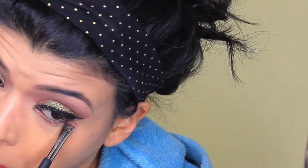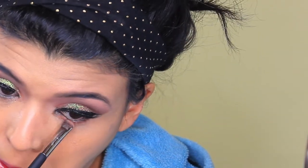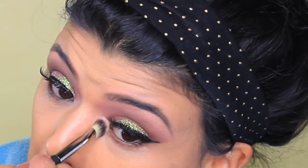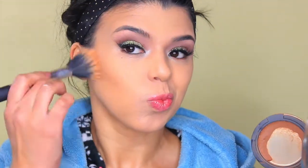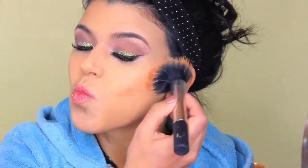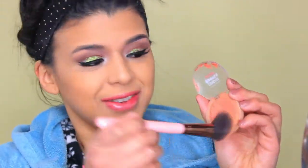Now I'm just gonna move on to the bottom lash line. I'm gonna take that orangey color and apply it onto the lower lash line, and apply a little bit of the Wet n Wild Brulee in the inner corner, so it blends with the color that we applied in the lower lashes. Now I'm going to use this bronzer. This is by Sonia Kashuk, and it's a cream bronzer. I love it. I feel like it's the perfect color for me right now.